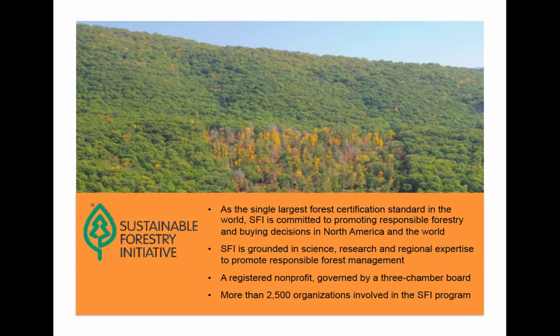Next slide. So looking specifically at SFI, SFI is a North American-based forest certification standard. Our scope is only to certify lands in the U.S. and Canada, and it has been around since the mid to late 90s. We are grounded in science, regional expertise, and we are a 501c3 nonprofit.